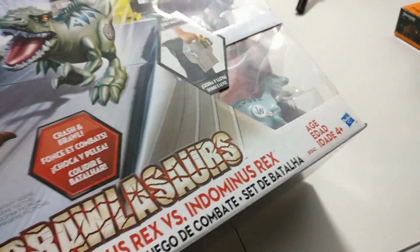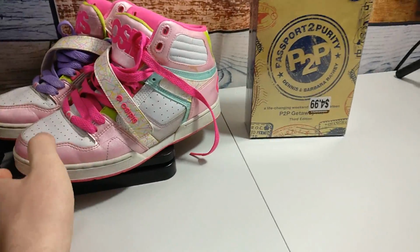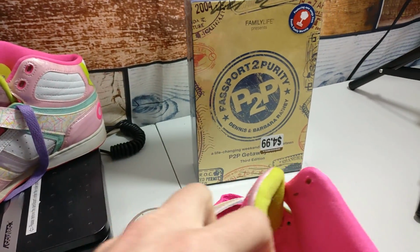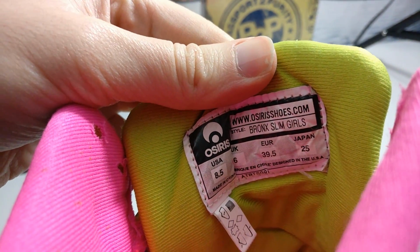So another Jurassic World item. I just keep finding this stuff. And these were cool. These are Osiris shoes. Pretty popular in the Bronx. I think they're made there, Bronx Slim Girls.